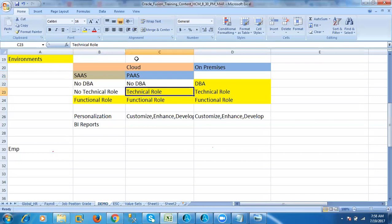As Satya has just asked me regarding technical, if a client is going for the cloud PaaS model, whatever technical role you have done in EBS, like reports, forms, interfaces, data extractions, everything comes here. Here also it is there, but you have to follow Oracle. There is nothing where you implement your own options or your own logic. Whatever logic Oracle has given, that we have to follow.